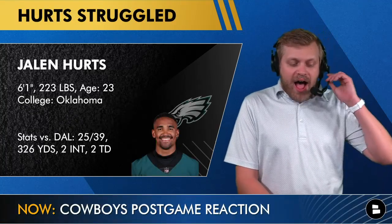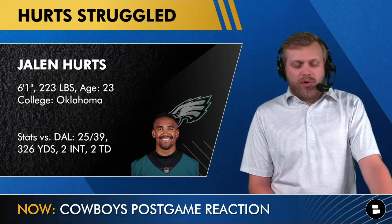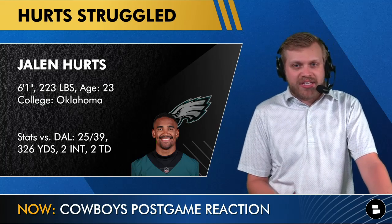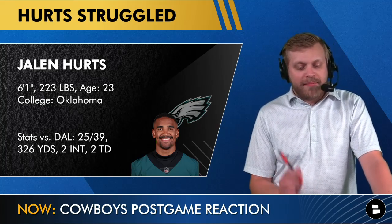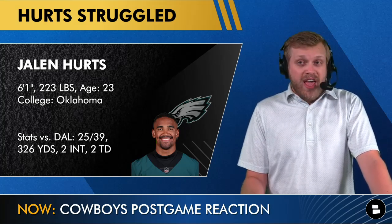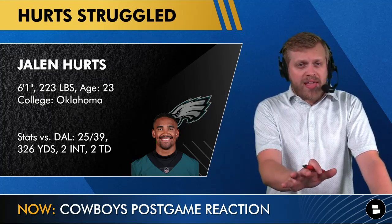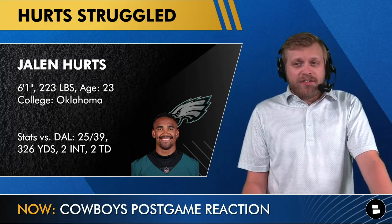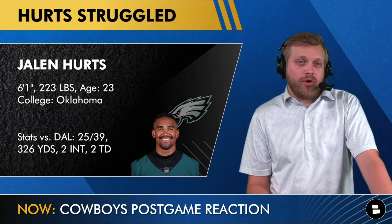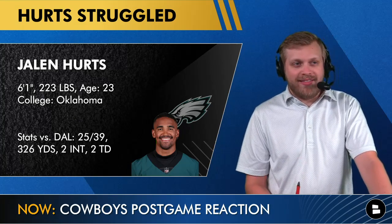One last note. I know that Jalen Hurts' raw numbers look okay. 25 of 39, 326, 2 TDs, 2 INTs. A lot of that was garbage time. Philadelphia had 14 points very much late in this one. There were a lot of missed throws by Jalen Hurts. It's only one game, but I'd feel okay about the Philadelphia Eagles in terms of them being a rival. Hurts did not look like a franchise quarterback in this one.